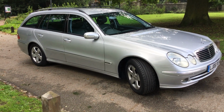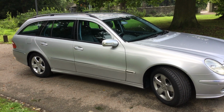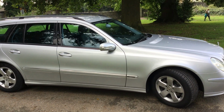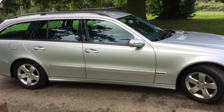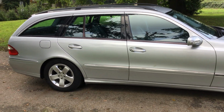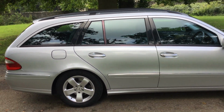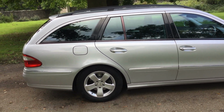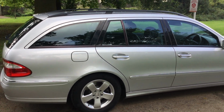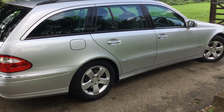It's an Avantgarde, 2006, and it's covered 115,000 miles. Now this particular car is a 2-owner vehicle, so it was originally registered to Mercedes-Benz Walton-upon-Thames, I think it was, for about 6 months, and then the next proud owner of the car had it since then. So it was a demo originally, and then it got moved on to a private individual who lovingly looked after the car. So he spent thousands on it, especially servicing work, that type of thing.